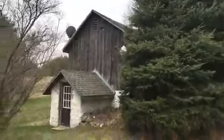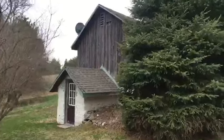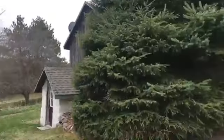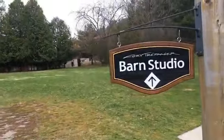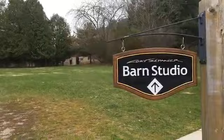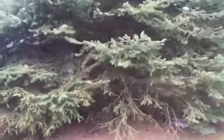Orangeville, way over there. So, studio number 1. This little building here is now our office. Oh, our sign to the barn studio. We'll go there afterwards, but I thought I'd start with the first studio. And the first studio is over here.